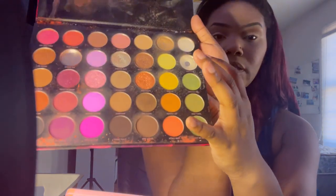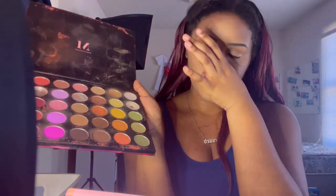I'm gonna go ahead and dust off all the rest of this powder so my face doesn't become cake face. Finish off this look, I'm gonna go in with the shimmer. I'm gonna go in with my favorite Vila Vibes right here. It's a silver. Just gonna put that all over my lid.